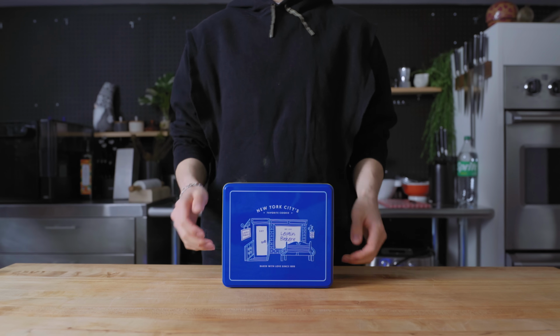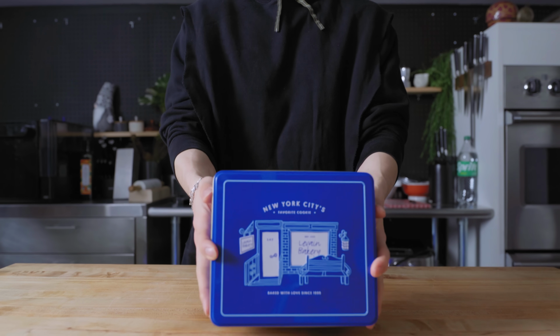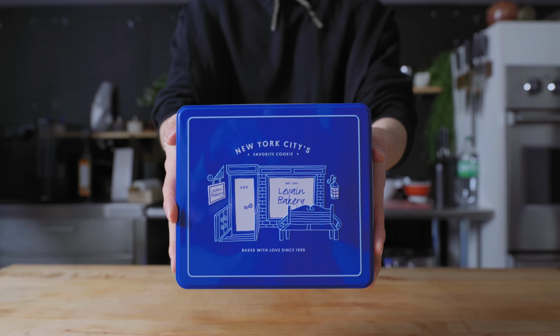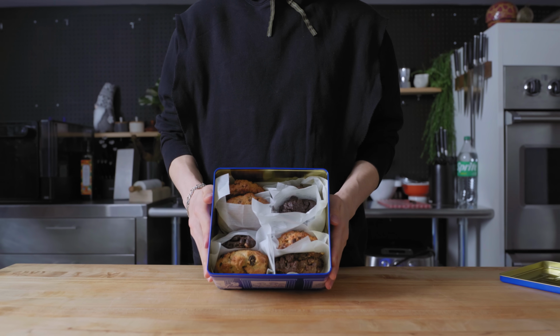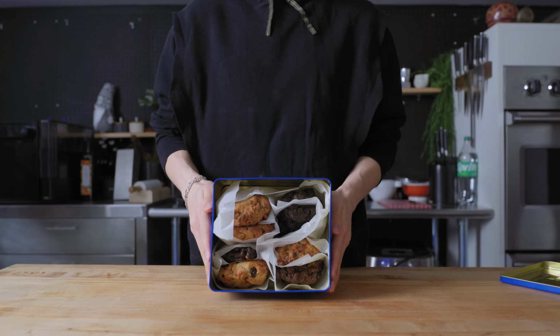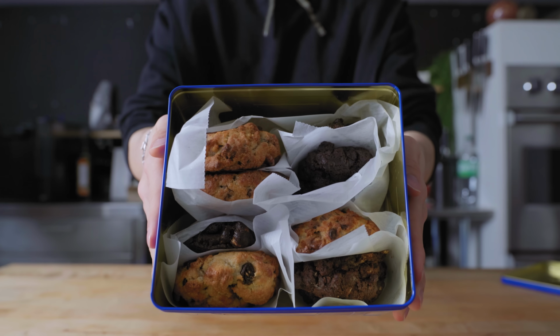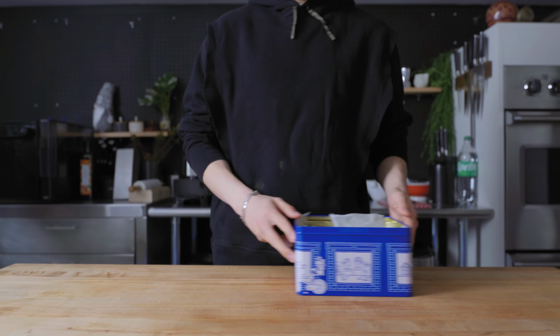Today we're going to be recreating the famous chocolate chip cookies from Levain Bakery here in New York. Now, Levain Bakery has been an institution of the city, well known for their really large and thick cookies. I've always been curious about how they're able to achieve such texture and size, because they seem quite not similar to a lot of the other chocolate chip cookies out there. So I thought this would be a fun opportunity to go visit the shop, try it out, and really get into the details of how we can do this at home.